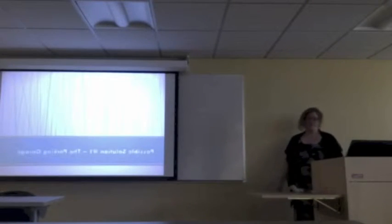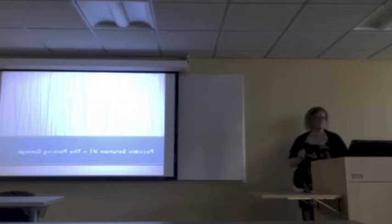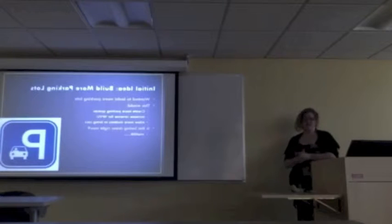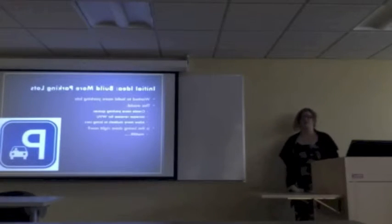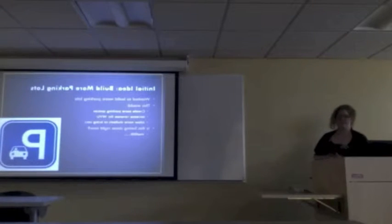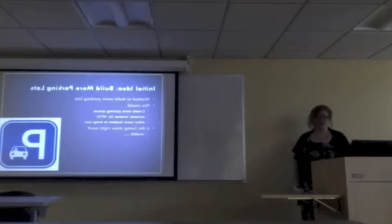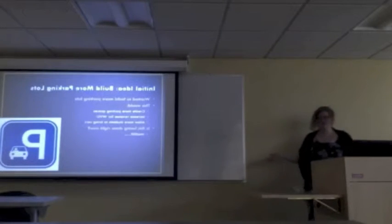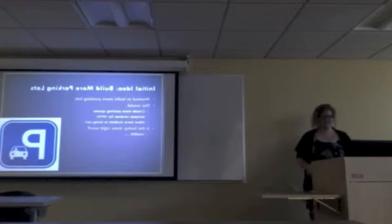Alright, so we got into our possible solution number 1, the parking garage. Our initial idea when we had just our Phase 1 material was to build more parking lots. Parking lots, woo! That provides more parking spaces for everybody. And it increases the revenue for WVU, beneficial to them, right? And it allows more students to bring cars. That's great. Great for everybody. Well, isn't this being done right now?